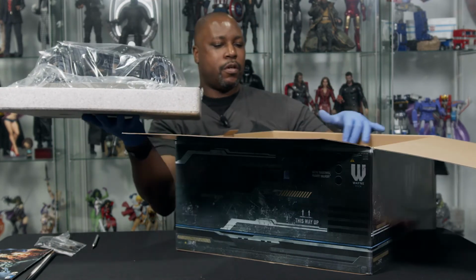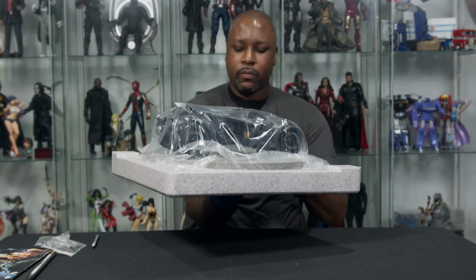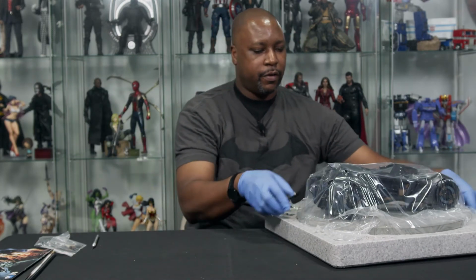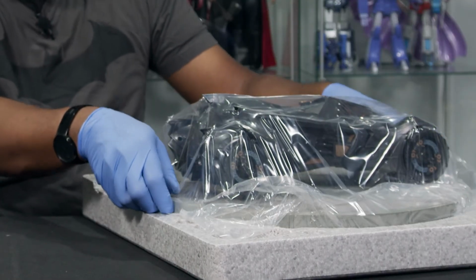Oh, that's a thing of beauty. That is a very, very nice piece right there. And they ain't kidding about sharp edges. It's already poking through the plastic. Come on. Give me a little bit of lift, because it's, there we go.